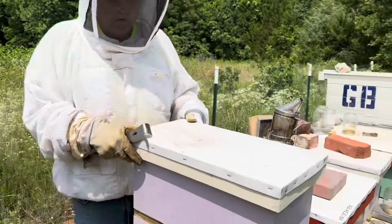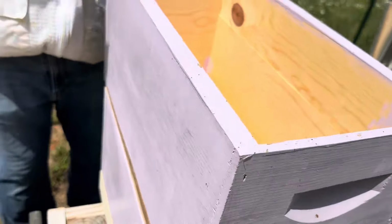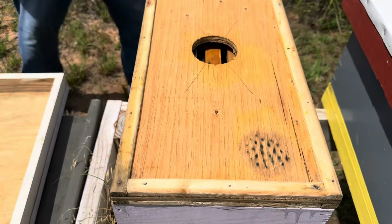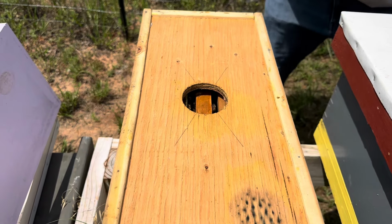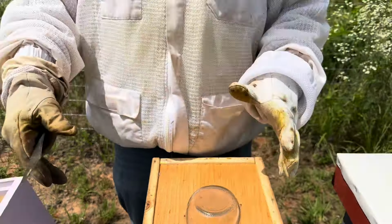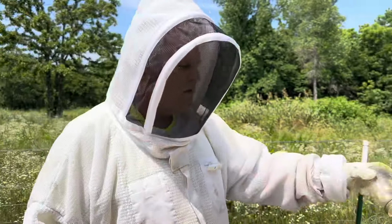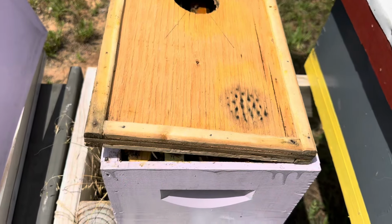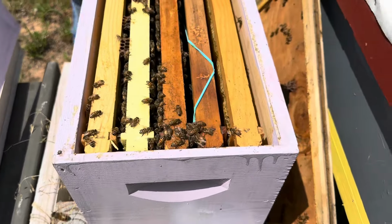These are the nucs we started a couple of weeks ago. We put the queens in, and we're just going to kind of take a look at them. I had some feed on them. I don't right now. I just left this on top so they wouldn't get robbed out. I put the feeder on the inside like that, and that way nothing could get to it, because this time of year, being on the front, as small as they are, I don't like running them that way. We'll see where they're at, if there's any eggs been laid and what's going on with the queen. Looks like they got a pretty good population there.